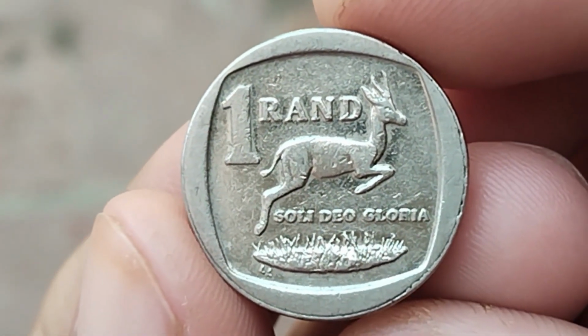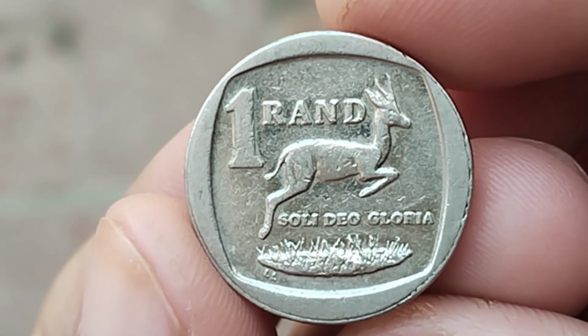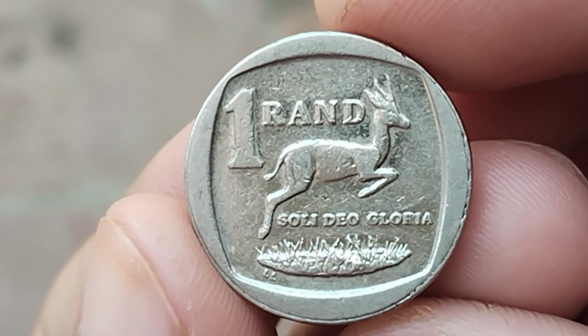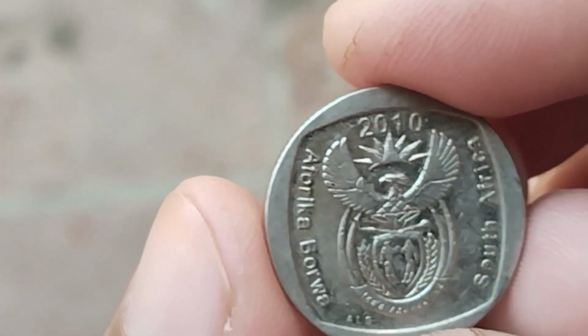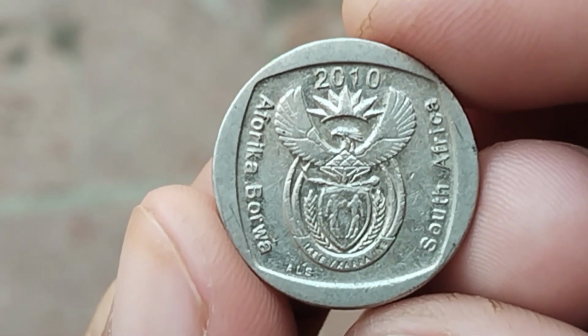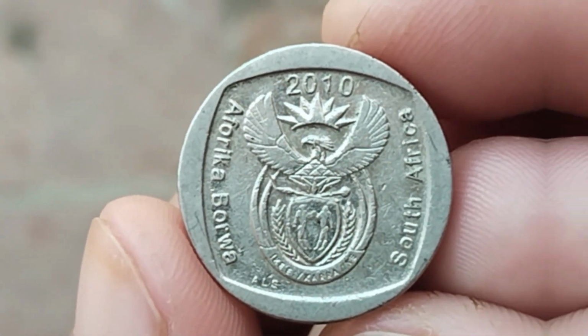With the global collectible market booming, rare coins like the 2010 1 Rand are becoming even more valuable. Experts predict that coins with historical and cultural significance will continue to rise in value. If you're lucky enough to own one of these coins in very good condition, you might be sitting on a potential fortune. If you have one of these coins in your collection, make sure to get it appraised. You could be sitting on a $1 million treasure.